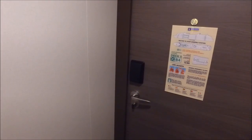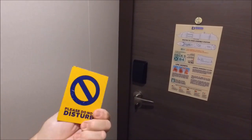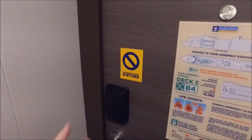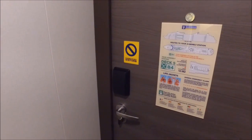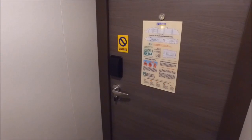Now this is a very little thing, but it's really a smart idea. The make up room and do not disturb sign, it's magnetic. So it just sticks right to the door. So you could just attach it like that, of course to the outside, not the inside. That's way better than using a door hanger that hangs from the door handle, because those tend to get blown off sometimes as people pass by in the hallway. This magnetic sign is a much smarter idea.